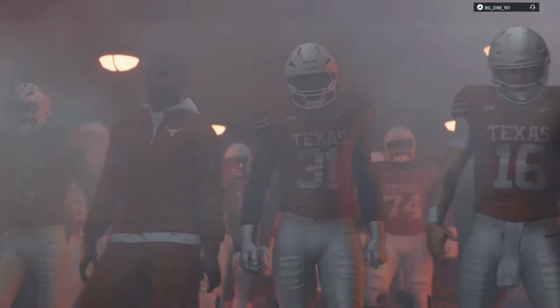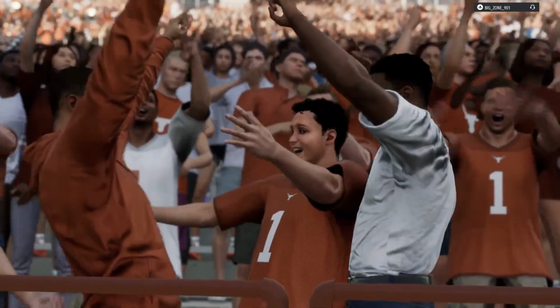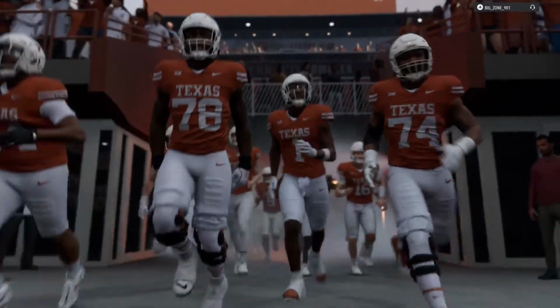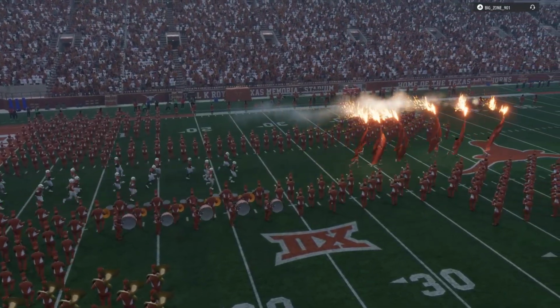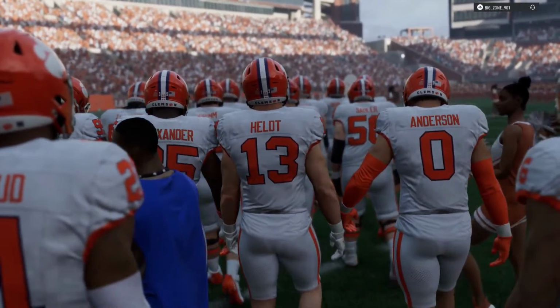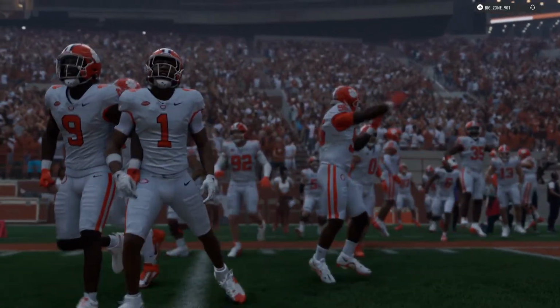This is Austin, Texas, and Darrell K. Royal Stadium, home of the Texas Longhorns. We'll see a playoff team from last year, the Clemson Tigers, taking on a playoff team from last year, the Texas Longhorns. For EA Sports College Football, Chris Fowler, joined as always by Kirk Herbstreit. Kirk, let's get right to the action.